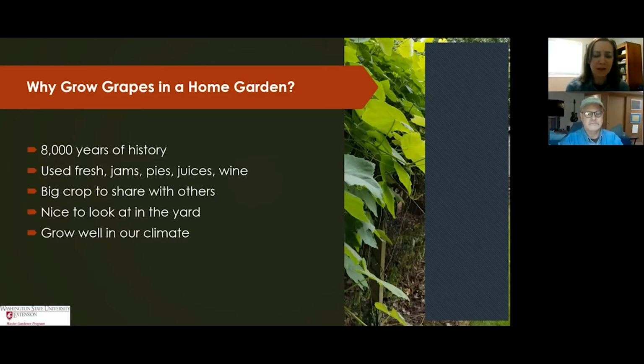Today we're focusing on table grapes. Grapes are actually the most consumed fresh fruit in the world, and California grows 99% of our country's commercially grown table grapes. But Washington State is a major producer of grapes for juice. So even in our own state, grapes are an important crop. And they're fantastic to share with other people. And one grapevine can yield 15 to 35 pounds of fruit annually, depending on the variety. So that's a lot of fruit that you would be harvesting each year.